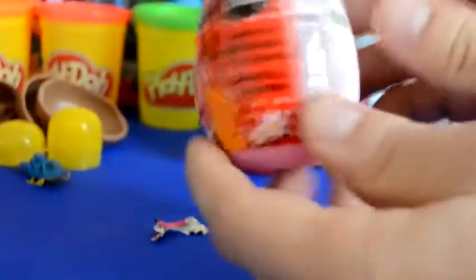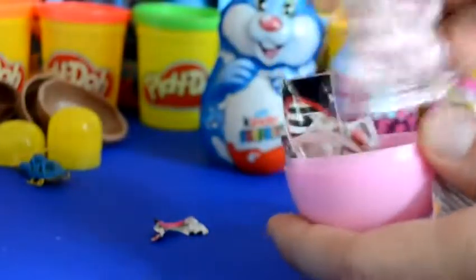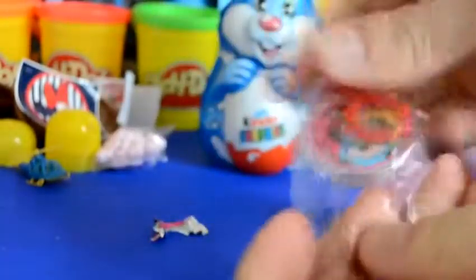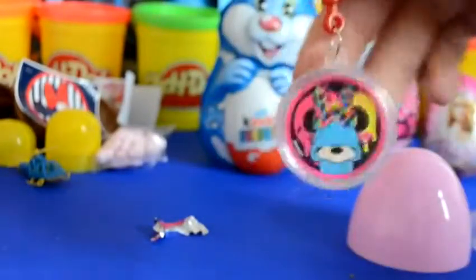And let's take a look at the Minnie Mouse surprise egg. And as you can see, we get some sweets. We get some cool stickers, and there's the collection to take a quick look at. We also had this cool key ring, which was really nice, as you can see.